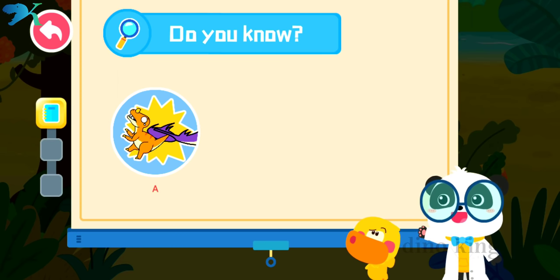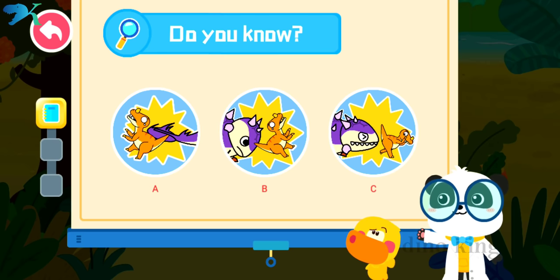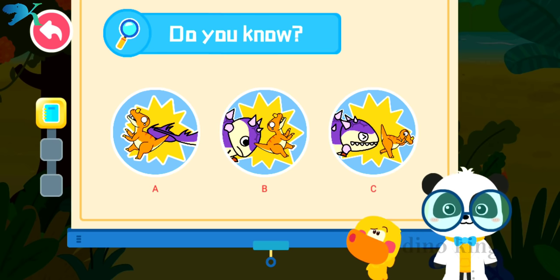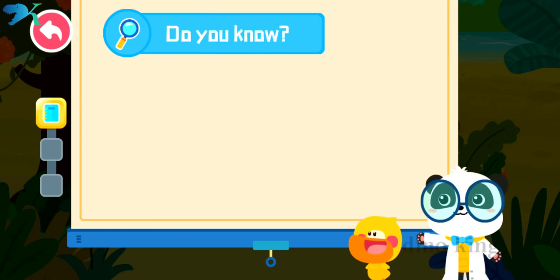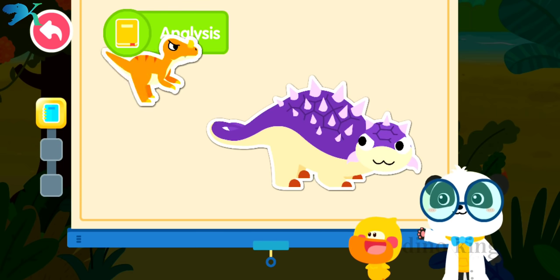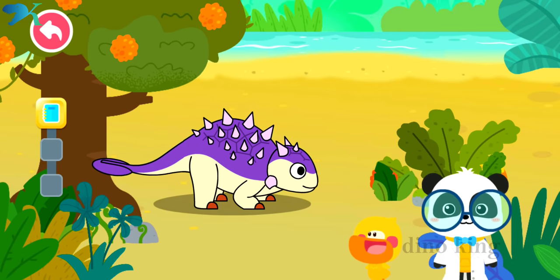A. It attacks its enemies with its tail. B. It knocks its head against its enemies. C. It bites down on its enemies. That's right! You are right! Euoplocephalus swings the bony club on its tail to fight off other dinosaurs.